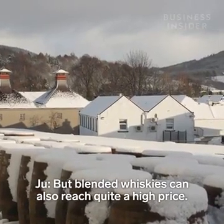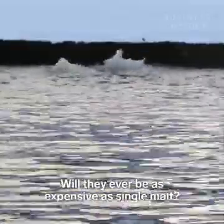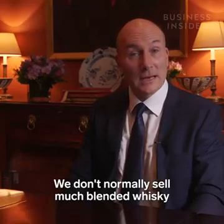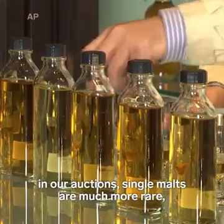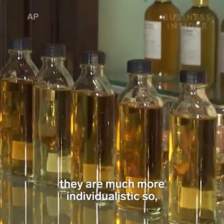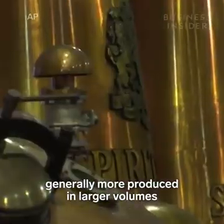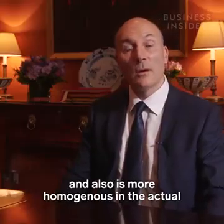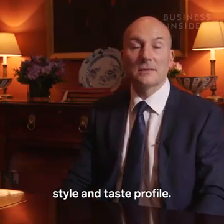But blended whiskies can also reach quite a high price. Will they ever be as expensive as single malt? We don't predominantly sell much blended whiskies in our auctions. Single malts are much more rare, they're much more individualistic, so whereas blended whiskies is typically sort of generally more produced in larger volumes and also is more homogeneous in the actual style and taste profile.